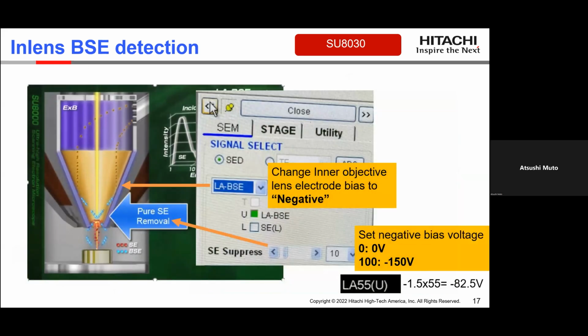So this is a little messy slide. I made it quickly, but my question is, did you have a chance to use the LABSE? Corresponding to the cross-section diagram, if you select LABSE, the internal electrode of the objective lens changes to negative, and this sets how much energy filtering we are making. You can see SE suppress. This number is arbitrary, but since it's a seminar, it will be good to show. 0 is 0 volt, and 100 shows negative 150 volt.